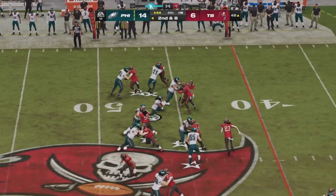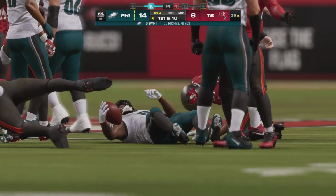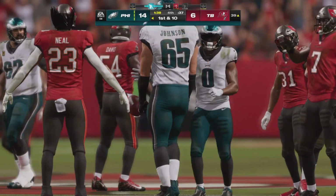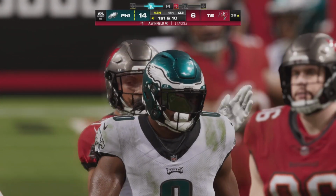A handoff, Swift running to the left. And that should do it. He's got a 1st down. And the Eagles, they can run it out from here. Well, that's a carry they have to be satisfied with.